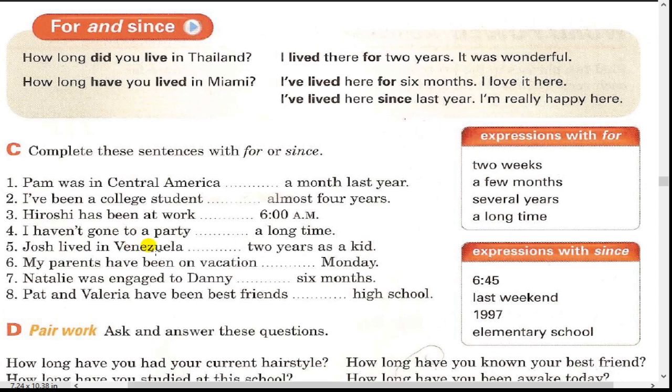Josh lived in Venezuela for 2 years as a kid. A child, for 2 years. 6. My parents have been on vacation since Monday. So Monday, this is a date. I know now, it's the beginning of time. My parents have been on vacation since Monday.